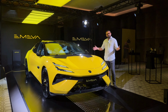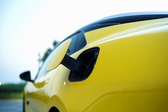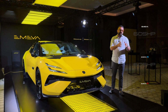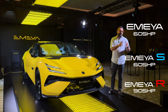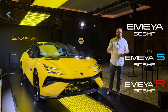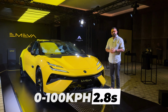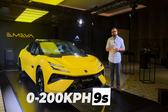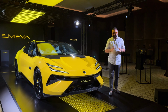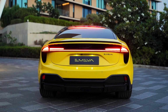Now, obviously, since Lotus is going completely EV, this has a dual motor setup. Comes in 3 trim options, starting from close to 605 horsepower, going all the way up to 908 horsepower. 0 to 100 times are close to 2.8 seconds, and 0 to 200 kilometers per hour times are close to 9 seconds. Yes, in this world of hyper speed, this car delivers.